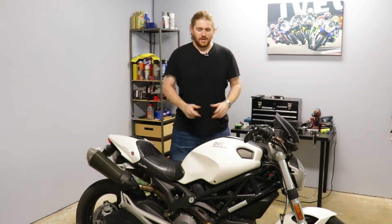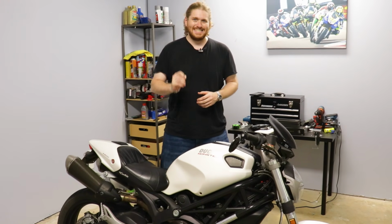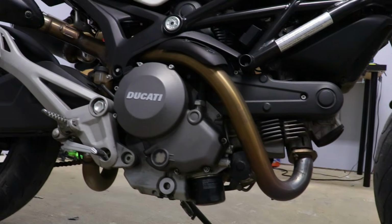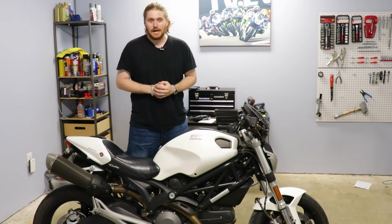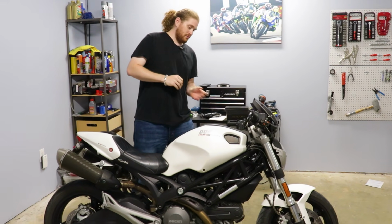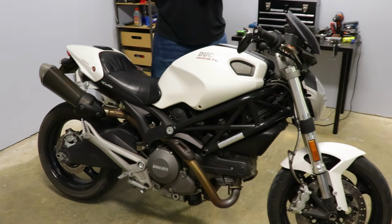So, like Yam said, this is a bike that I got on Twisted Road. It is a 2012 696 Ducati Monster. It is a 696cc engine, as the name would imply, and it is air-cooled, meaning no radiator, and it has a little bit more boost tolerance in the engine.